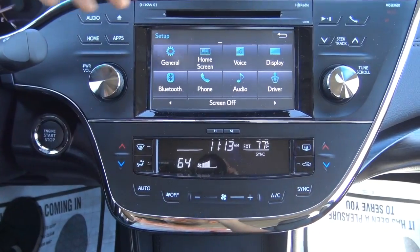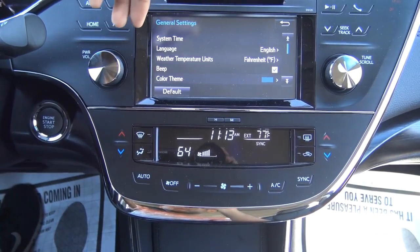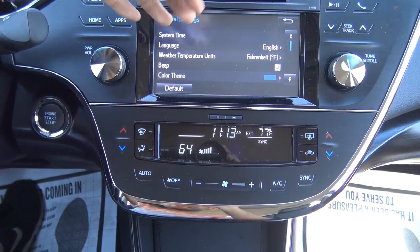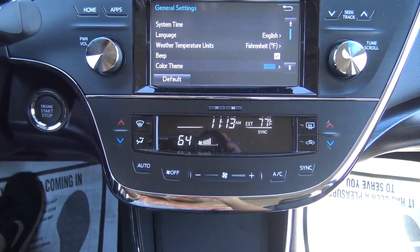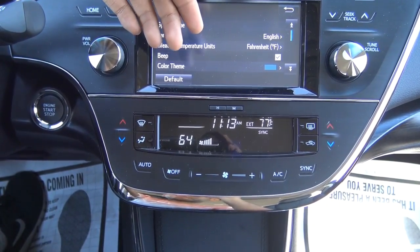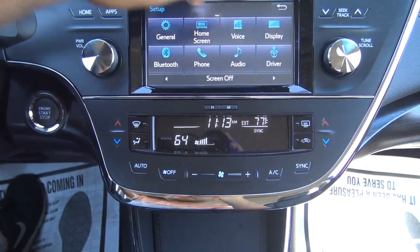As well as your setup, you could change many different settings here for the Entune system, including the system time, language, weather, temperature. You can change from Fahrenheit to Celsius, and you can turn the beep of the system on or off if you like, and change the color theme too.